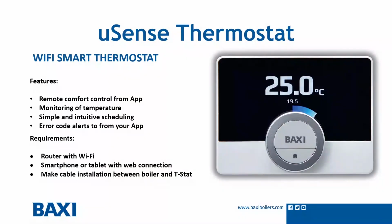One of our newest products is our uSense thermostats. These are wired thermostats that will attach to your Baxi boiler using a gateway to attach to the Wi-Fi in your home. Once you've downloaded the Baxi app on your smartphone, you have total connectivity to your boiler. You can check and change temperature in your home from anywhere.